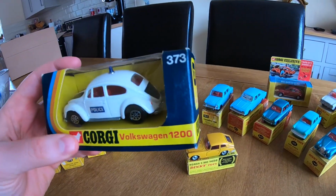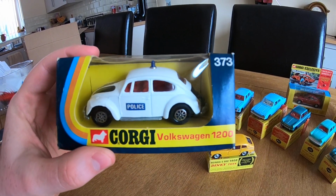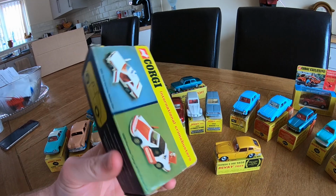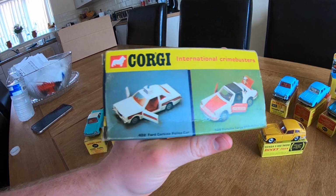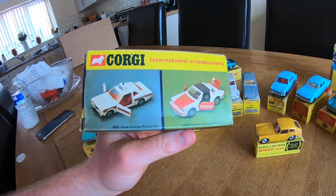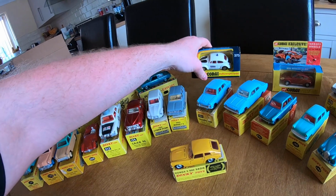The Volkswagen 1200 Beetle. Near mint condition. That is very, very fresh, I can tell you that. I've had it out the box taking photos of it, and it's a stunner. 1973. I've also got the Cortina and the Porsche Targa on the shop at the minute. So if you want to go for, as it says, International Crime Busters, here's your chance.